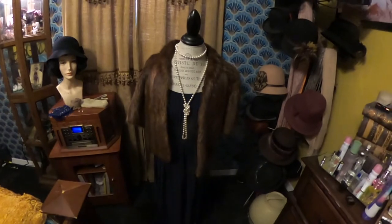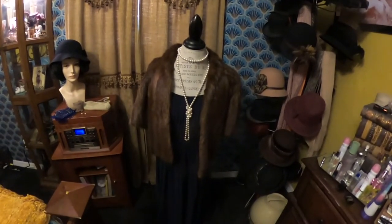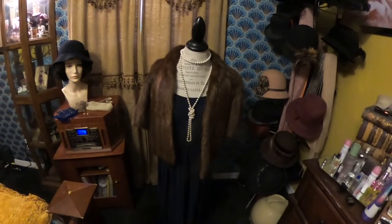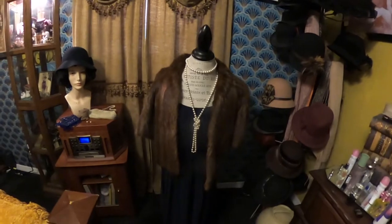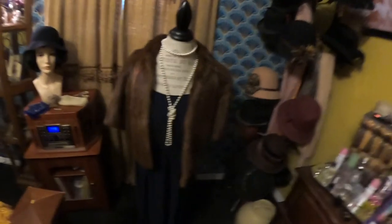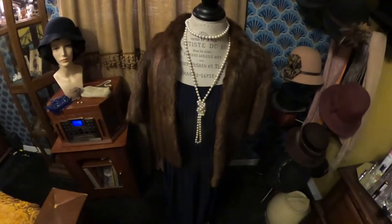But it looks gorgeous with the dress because it's blue, so you want to kind of maybe go with a neutral. You could do black as well, but I kind of like the way the brown looks against the navy blue. And for shoes, just some low-heeled navy blue wingtips. These also came from a thrift store. So these are all things you can find at the thrift store. They have a lot of these styles.